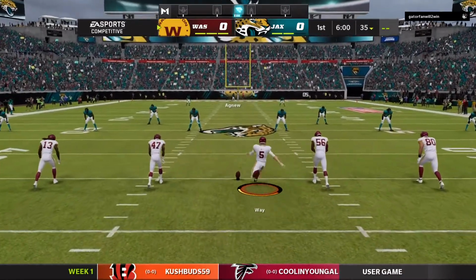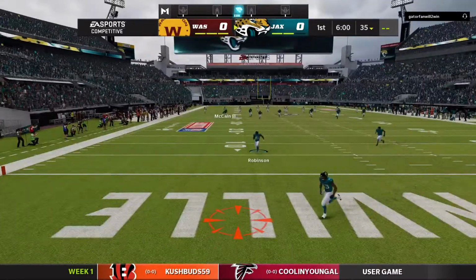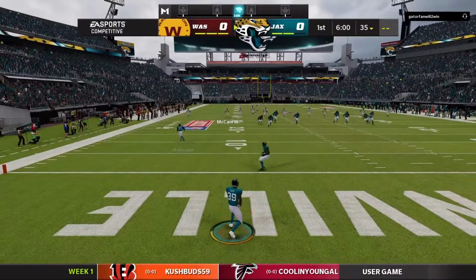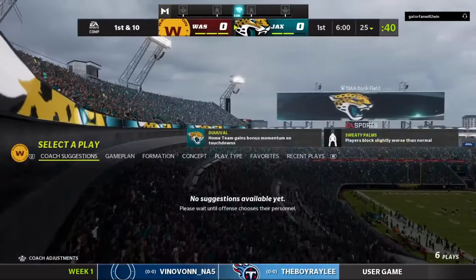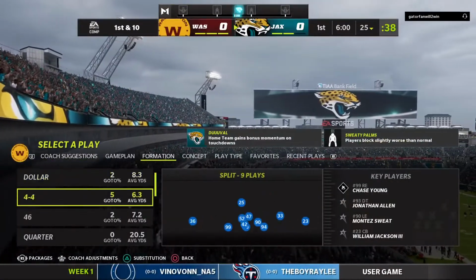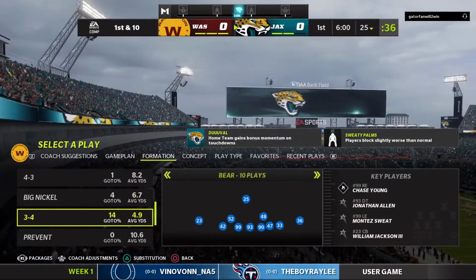Two men ready to do battle. It's time to dance. And off we go from Jacksonville. Now Jamal Agnew from his end zone. And no run back on this one, so the new season will begin at the 25-yard line.